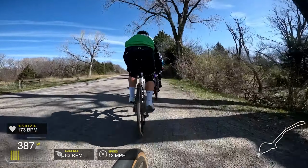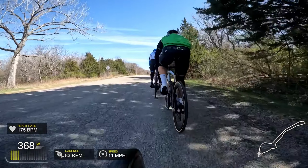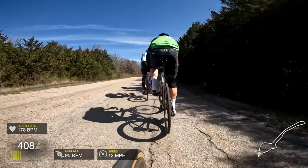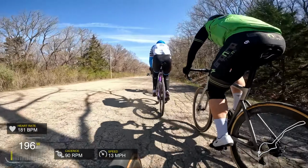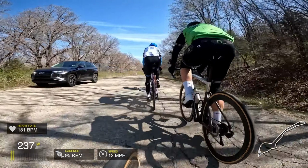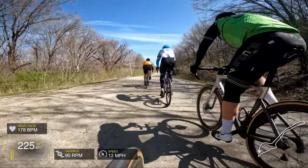I think the first bit's about 8%, and you've got to do probably 5 or 6 watts per kilo to stay with the group for the first 30 or 40 seconds. But after those first 30 seconds of pain, it levels out a little bit, and it probably goes to maybe a 2 or 3% incline. And generally, most people let off the gas on that flatter section because everyone's really just trying to rest, and no one really wants to continue hammering just because it's too long of a climb.